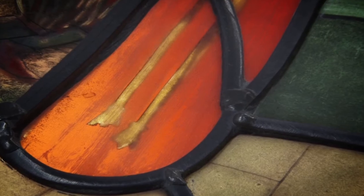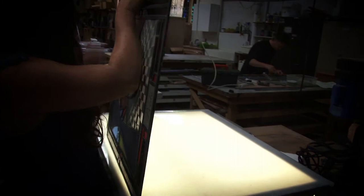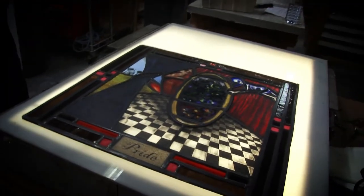I use traditional lead came. The glass fits into the lead. You build the panel on your table. When you've leaded it up, you solder it, you cement it. And when you cement it, that's it, it's rigid. It's quite a strong piece then. So that's the process.